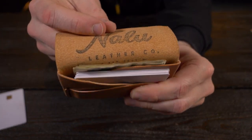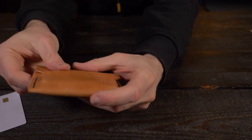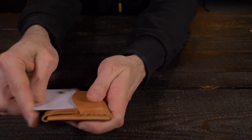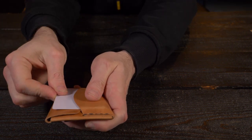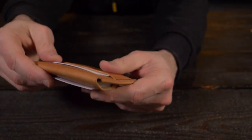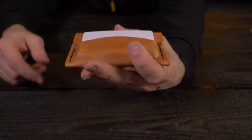So there you go. 9 cards in that second pocket, 1 in the back, and then tuck that flap right there, and then 1 more right there in the tuck closure. And yeah, this is gonna be very tight, but yeah, there you go. As of the nature of leather, it's gonna stretch out with use. But there you go. 10 cards, 5 bills folded in half.